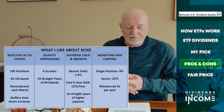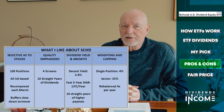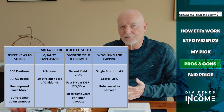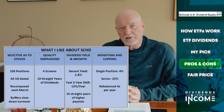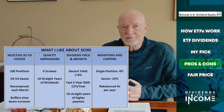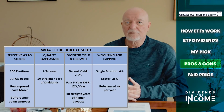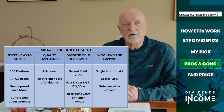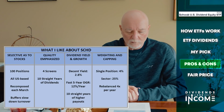The left column says selective as to stocks. I like that. I don't want an ETF portfolio that's so large that it essentially represents some of everything. I want selectivity in my portfolios. I've always been very selective about the stocks that I pick, and I appreciate an ETF that is selective about the stocks that it picks. By its own rules, SCHD is limited to 100 stocks. All of the companies are based in the United States, as are all but one of the companies that I have in my own dividend growth portfolio.